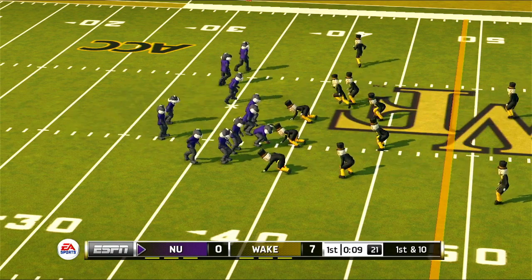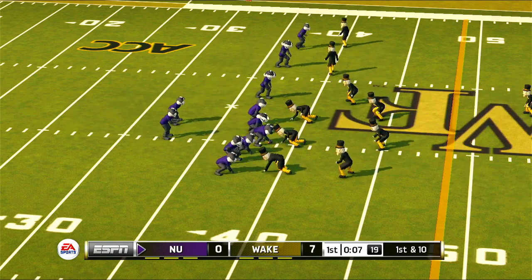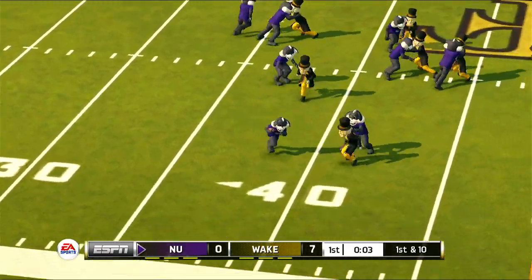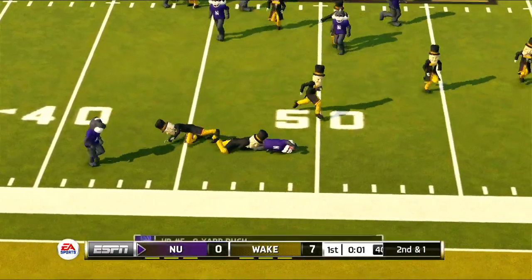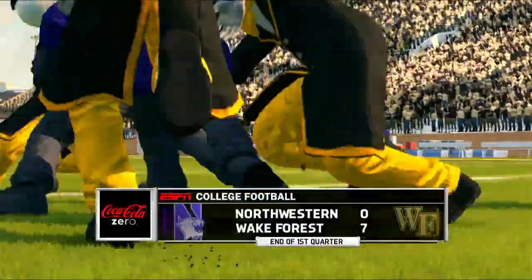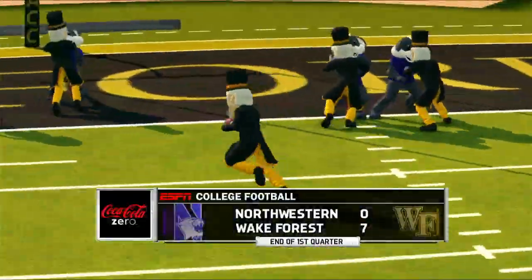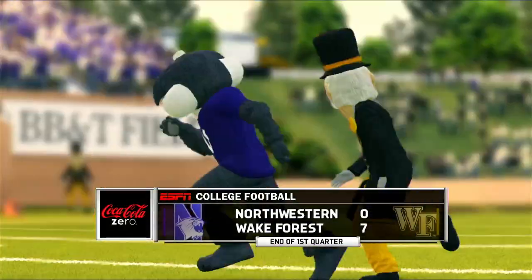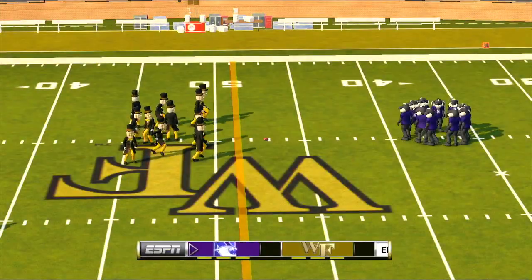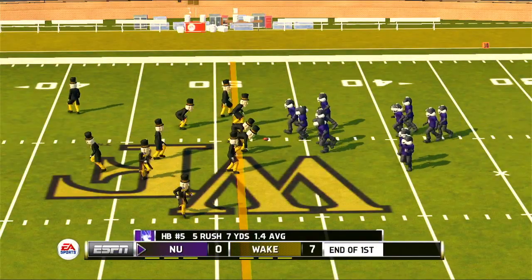Now it's 1st and 10 with a defense trying to regroup after giving up the big pass. Got the corner. He's taken down around the 47-yard line. So at the end of one, Wake Forest leads 7-0. Welcome back here. We resume action now here in the second quarter.